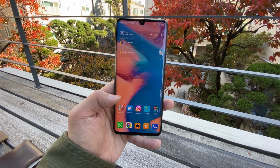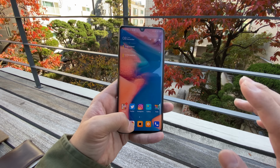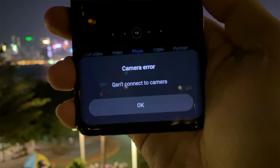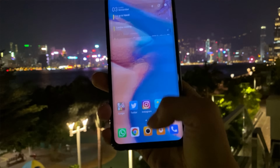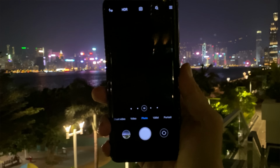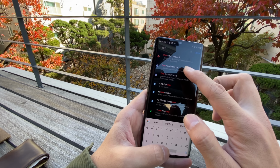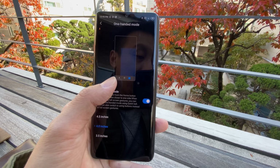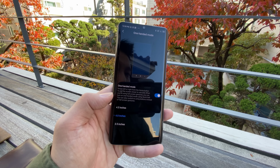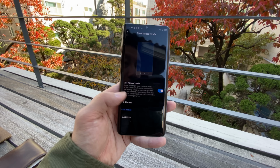Now, I gotta say, MIUI 11, maybe because it's so new, is slightly buggy right now. Some apps have crashed on me, including the camera app, and I'll talk a little bit more about the camera app later. But also, MIUI has some stuff that doesn't make sense. So for example, if you go into one-hand mode, it tells you that it's one-hand mode right here, but you can only use one-hand mode when you're using navigation buttons. So when you're using gestures, you can't use one-hand mode. They should probably mention that right here.